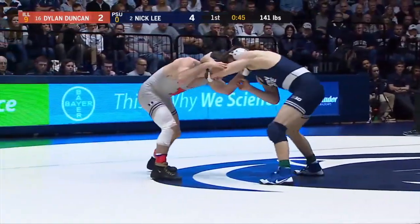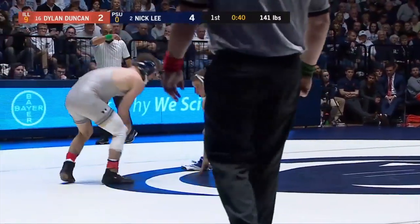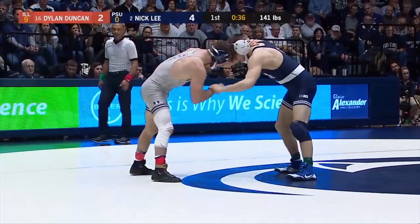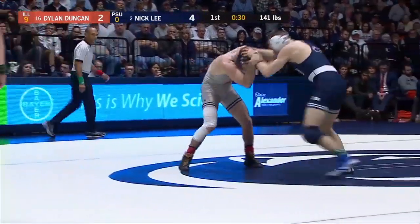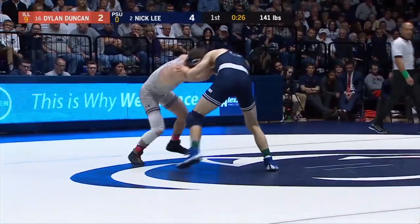Duncan dropping to his knees. Now Lee pulling in on the head. 40 seconds left in the first period. Nick Lee on the attack once again here, trying to set up another leg shot as he tries to work through the defenses here of Dylan Duncan of Illinois. Penn State down 9-0 in the dual meet.